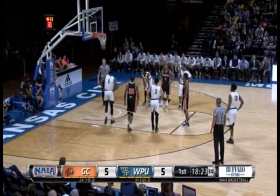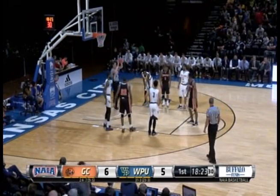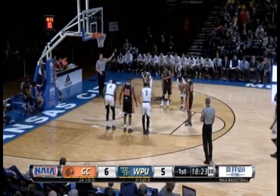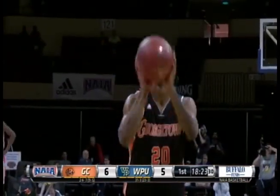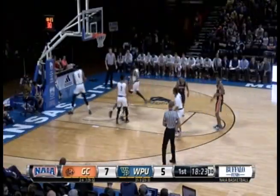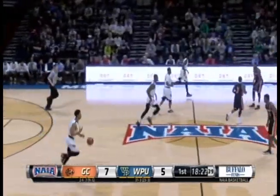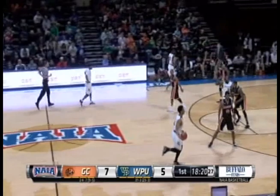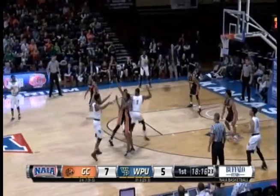First one by Stewart is up and good. Stewart's got 4. Second one up and good as well. So Stewart's in the scoring column for 5 here early. 18:18 to play. 7-5 Georgetown.